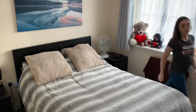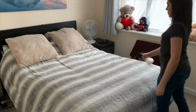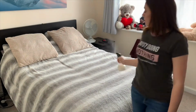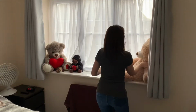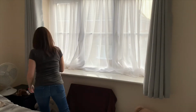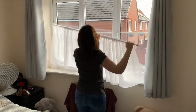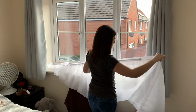Making your bed first thing in the morning is definitely something you should try and do every single day. It helps get you in the mood for the day and it helps the room look more put together. And today I am also spraying it with Zoflora, which is my tip number one. You can use any type of fragrance if you like, Zoflora or Febreze or anything like that. Once you've made your bed, give it a quick spray because it will linger on your bed sheets all day and the room will smell amazing.